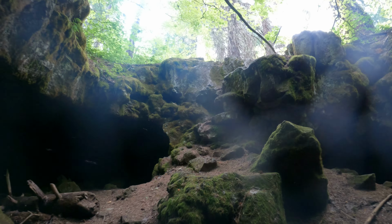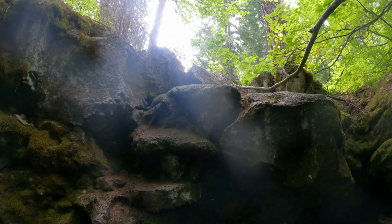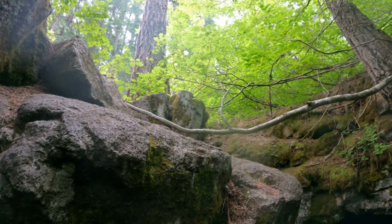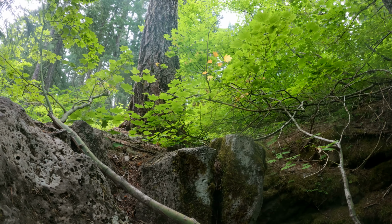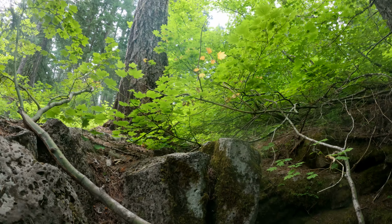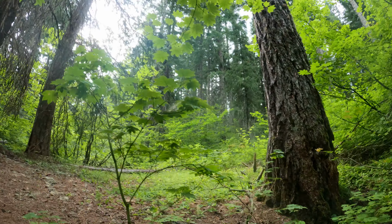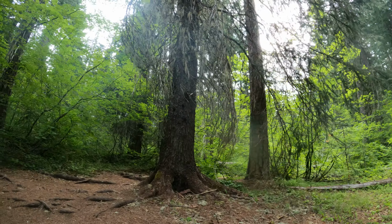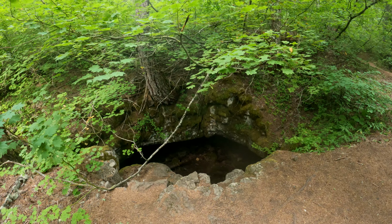Okay, so I'm gonna go ahead and finish this video here, if I can get out of here alive. That'd be cool if I don't plummet to my doom. All right. So there we are. There's the third to fourth entrance, Guler Ice Cave.